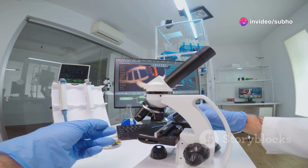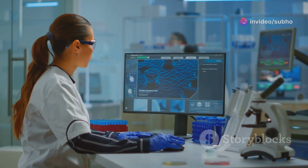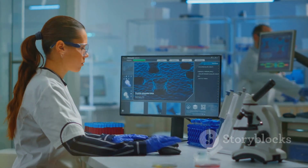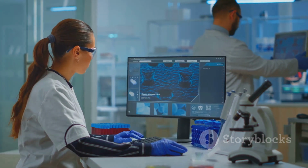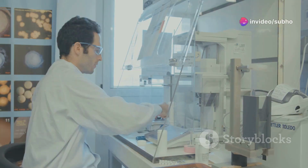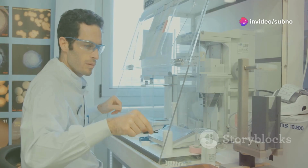Secondly, Maldi-Tof MS is very sensitive. It can detect even the tiniest amounts of a molecule, making it ideal for analyzing trace evidence in forensic investigations or identifying rare proteins in biological samples. Plus, it doesn't require a lot of sample preparation, saving time and resources.